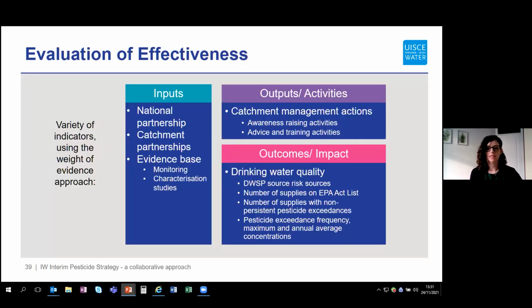So we've adopted a weight of evidence-based approach, following on from some work done by Catchment Sensitive Farming in the UK. We'll be adopting a variety of indicators to do this. Rather than just looking at drinking water quality compliance, we're going to be monitoring the inputs to the process, including our national and catchment partnerships, and the evidence base that we're building in terms of the monitoring and characterization studies. We're also tracking the activities on the ground, trying to quantify the level of engagement in terms of our catchment management actions. And then we have a variety of indicators that we'll be looking to use to monitor the drinking water outcomes as well.